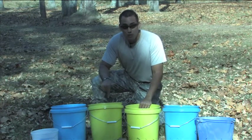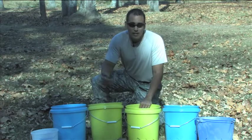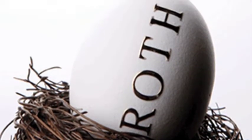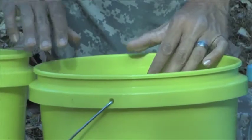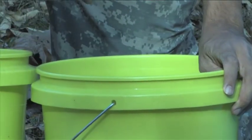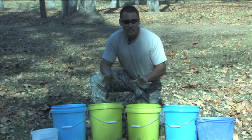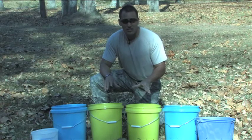After you get your free money in the 401k, now we're going to head over to the Roth IRA bucket and get our tax-free money. Having these two together are going to be your main two buckets you want to fill up as full as you possibly can.